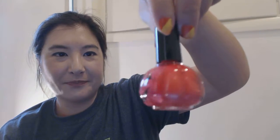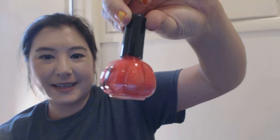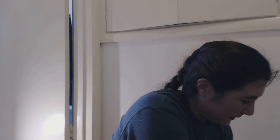And yeah, got this one to cheer myself up. And this one, it's kind of like darker and lighter orange. So it's pretty cool, kind of like tie-dye swirled paint. Okay. So those are those.